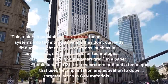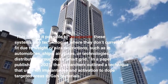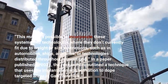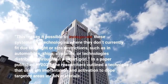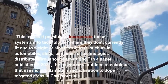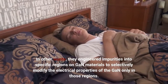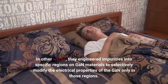This makes it possible to incorporate these systems into technologies where they don't currently fit due to weight or size restrictions, such as in automobiles, ships, airplanes, or technologies distributed throughout a smart grid. In a paper published in 2021, the researchers outlined a technique. In other words, they engineered impurities into specific regions on GaN materials to selectively modify the electrical properties of the GaN only in those regions.